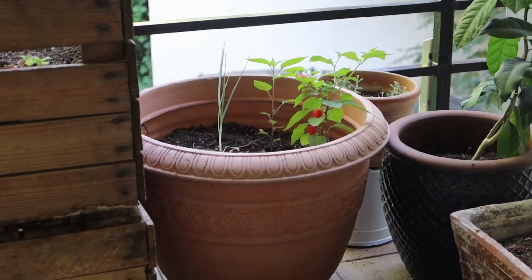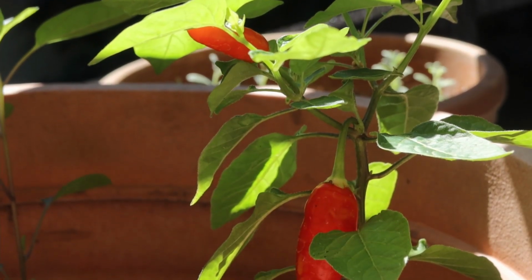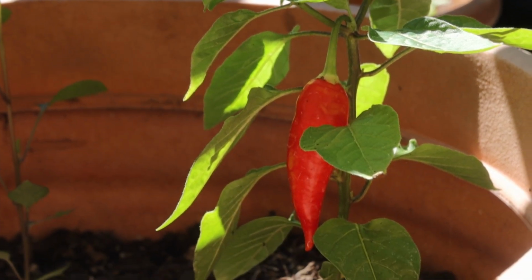Then next to these citrus plants, we have a pot with a chili plant. This chili plant we actually were able to take home from the botanical gardens here in the city that we lived in. For some reason, they just had plants that they were gifting people, and we took one chili plant, and the chilies even started turning red, I think 2 days ago.